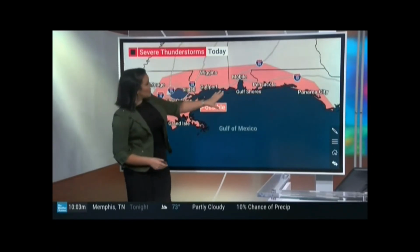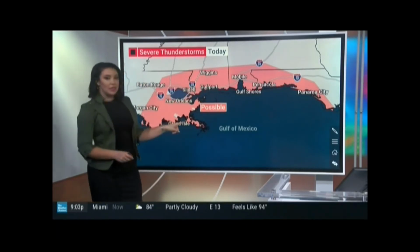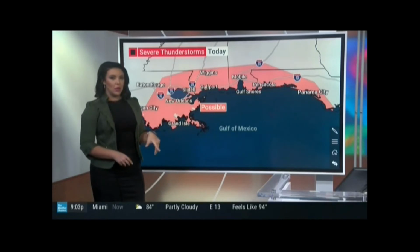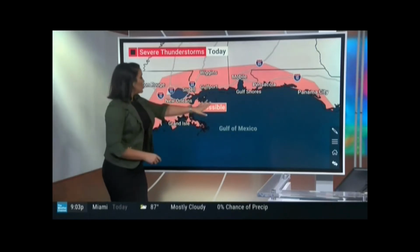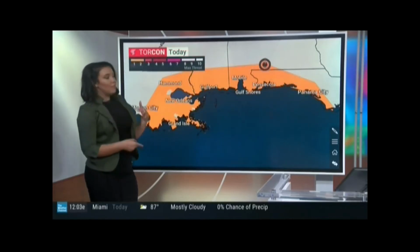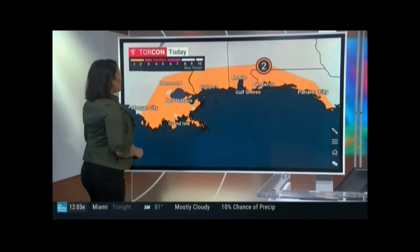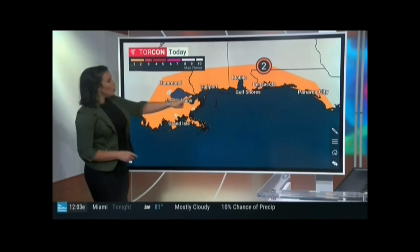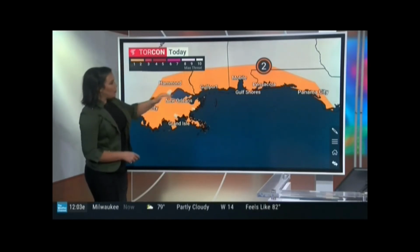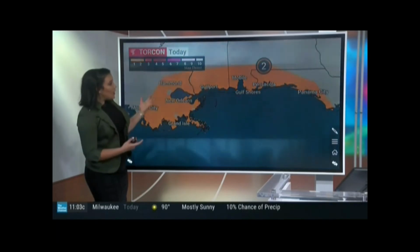So here's what we're looking at today: that possibility of some damaging wind gusts, but also the possibility of an isolated weak tornado. When you have these tropical systems, especially along the coast, at times you can get those tropical tornadoes because of the different types of winds in the different levels of the atmosphere. So we do have a TORCON of 2 along that I-10 corridor. Mobile, you're in that. We're stretching that to Panama City, all the way back toward near Morgan City as well, though. So do be cognizant of that.